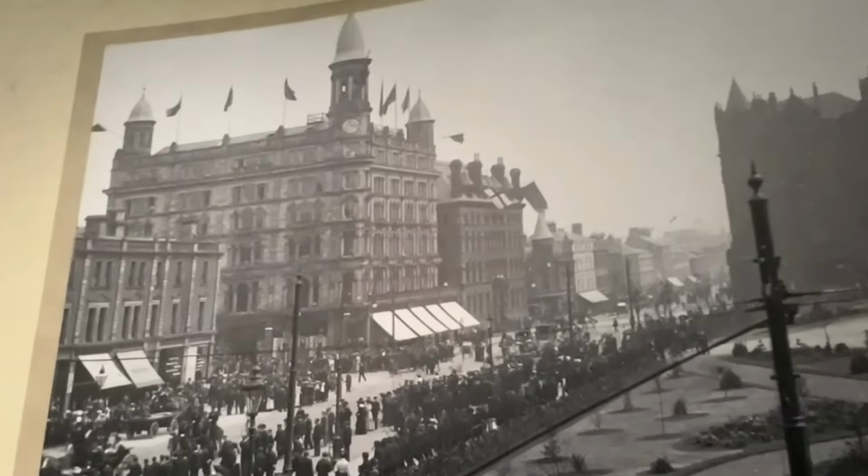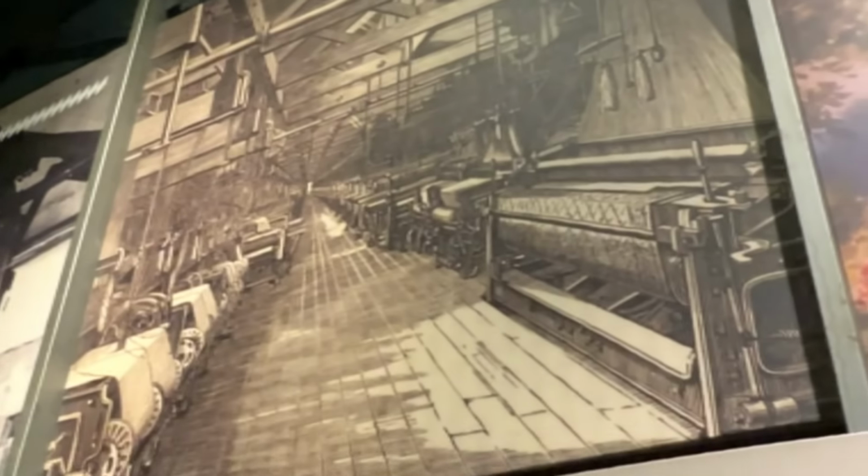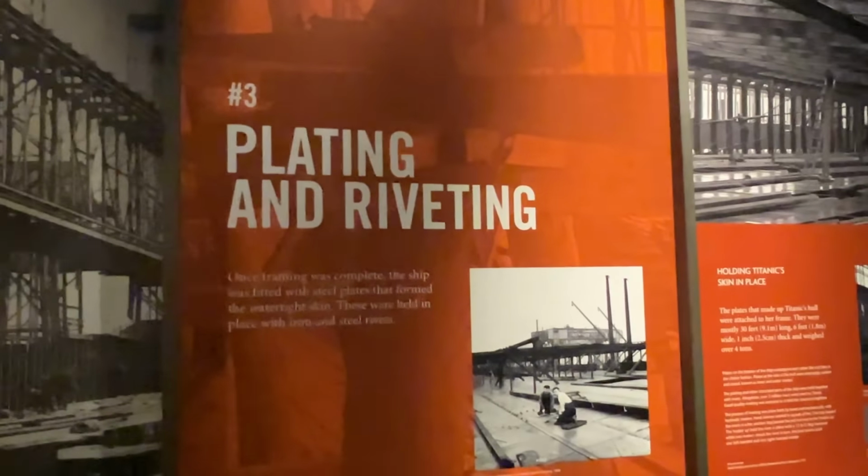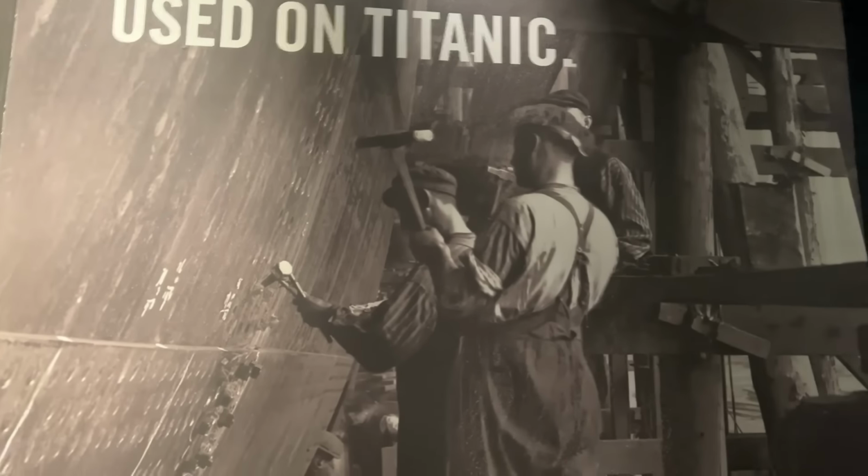The first part of the tour takes you through the complex process of building the ship and its many phases. Lots of period photos and interesting facts are provided. Like, did you know that it took 3 million rivets to build the Titanic? That's a lot of sore hands.